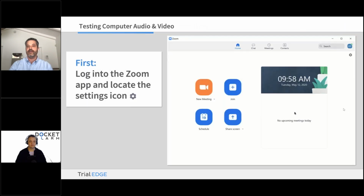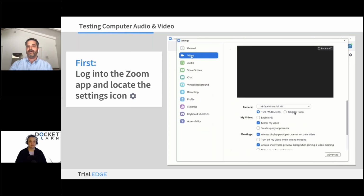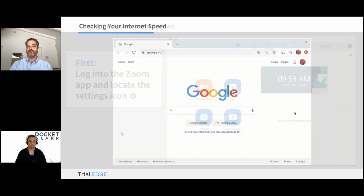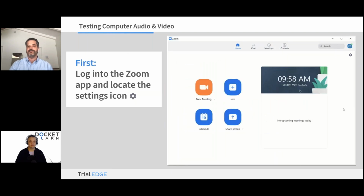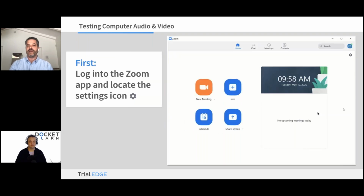So when you log into Zoom, there's a setting option that you can click on, and then that's going to give you the ability to click on this video tab, and you can test your video. Sorry, let me go back to that. I have an animation glitch there, but basically you're going to be able to, from here, test your video and your audio, as well as even the internet connection and whether you're losing packets and that sort of thing.